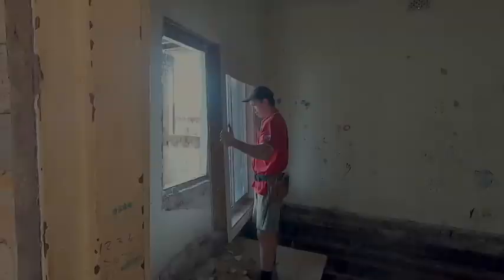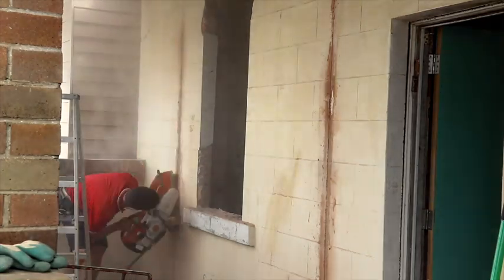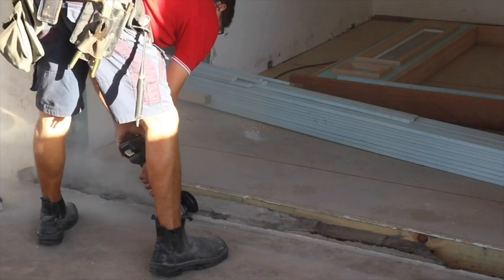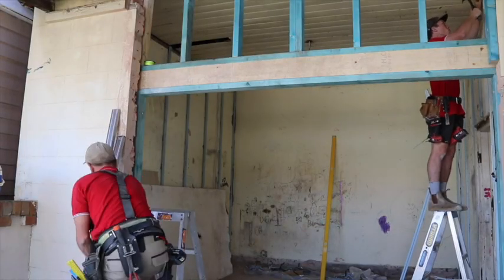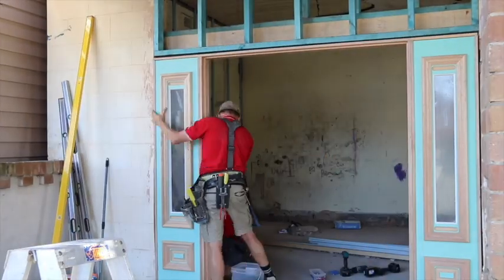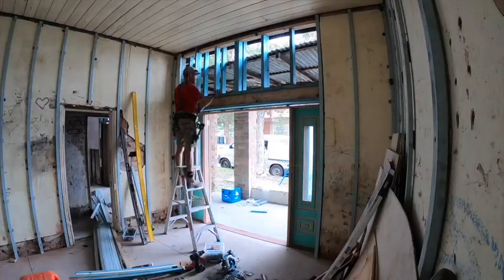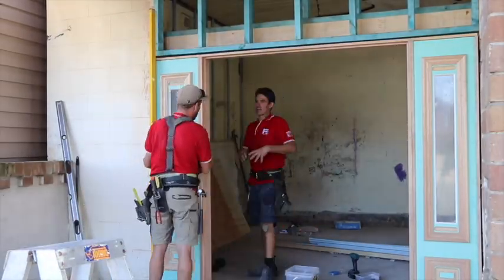Ta-da! If you've seen room 1 and 2 transformations at Carrington House, you'd know all about the incredible doors from Hume Doors. This was quite a challenge, but the Ferris Building team took it in their stride and got the job done. Now the front of the house has some beautiful, beautiful symmetry.